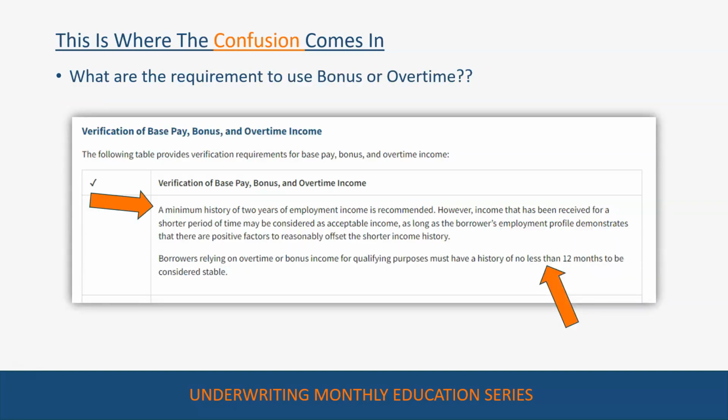But this is where the problem is, okay? When you read the guidelines, you're like, all right, I'm going to go to my borrower and get that pay stub and W-2. I'm going to turn to my underwriter, and they're going to be able to figure everything out and maximize my borrower's income. But they won't be able to.